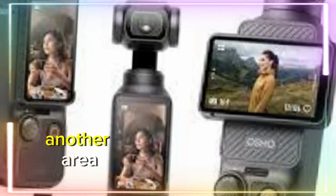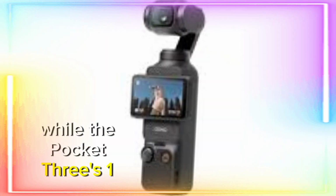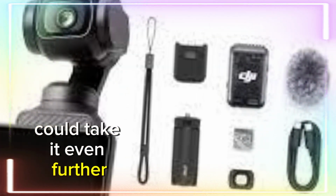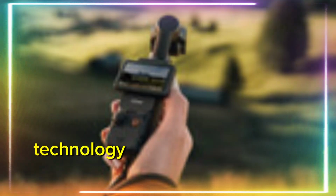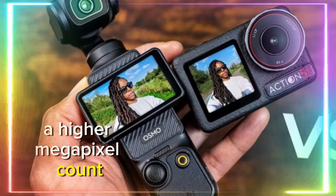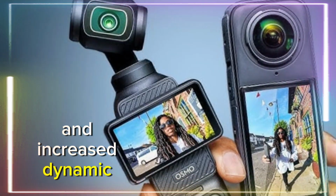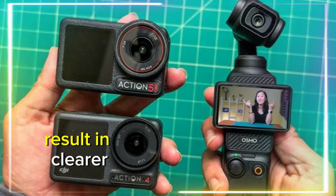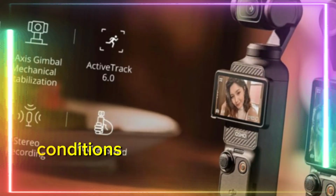Image quality is another area where the DJI Osmo Pocket 4 is likely to see significant improvements. While the Pocket 3's 1-inch sensor was a huge leap forward, DJI could take it even further with advanced sensor optimization and new image processing technology. Potential enhancements could include a higher megapixel count, better noise reduction in low-light conditions, and increased dynamic range. These upgrades would result in clearer, more vibrant images, even in challenging lighting conditions.